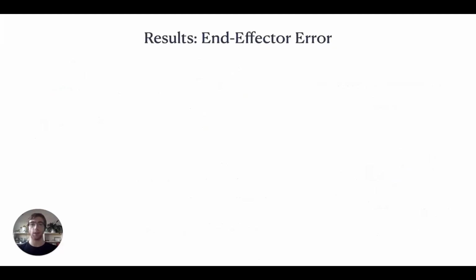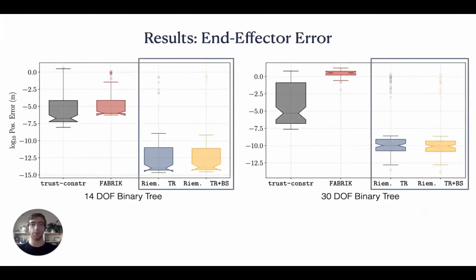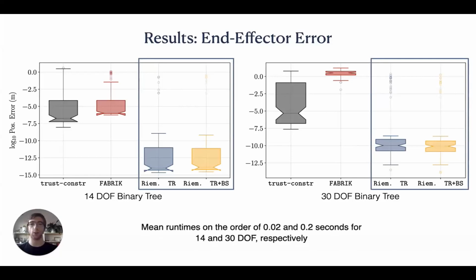We have conducted a number of preliminary experiments that compare our method with a variety of algorithms on a number of common robots, including the UR10 and a KUKA arm. These box and whiskers plots demonstrate that our methods, in blue and yellow, exhibit considerably lower position error on high degree of freedom planar tree manipulators. Our Python implementation also runs quite fast for an approach that has not been tuned for performance.